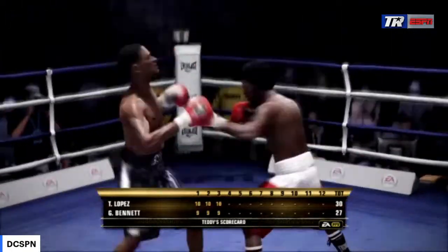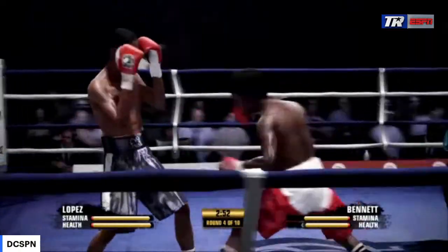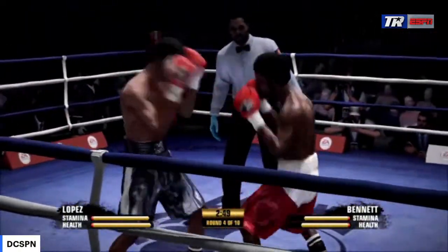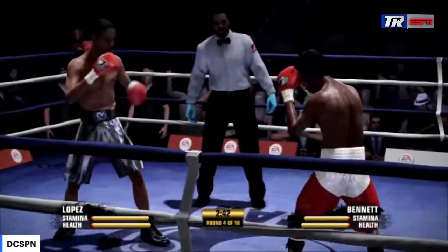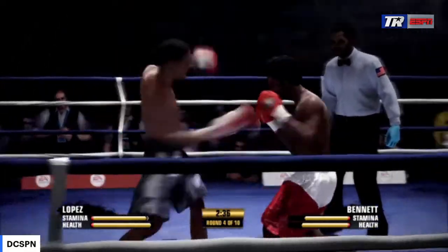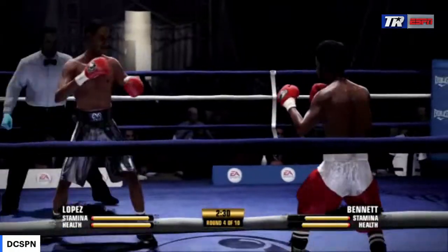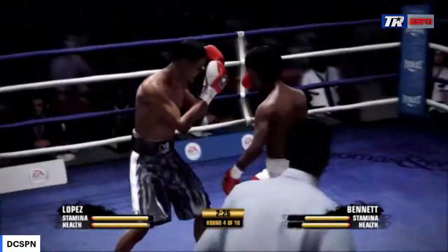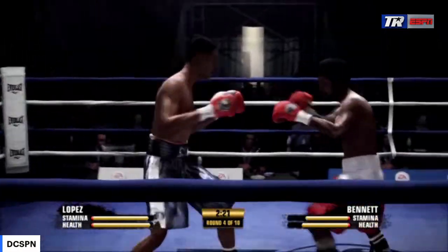It's clear to see that it's his precise punching that has earned him good grades on your scorecard, Teddy. With all that accuracy, clean, effective punching, he's up 3 rounds to 0. Yeah, I'm starting to wonder if he went to medical school because he's been a surgeon tonight. Lopez is winning the fight to me based on his overall speed. He's just a faster, quicker fighter, and it's making it so that he's able to get the best of his opponent.